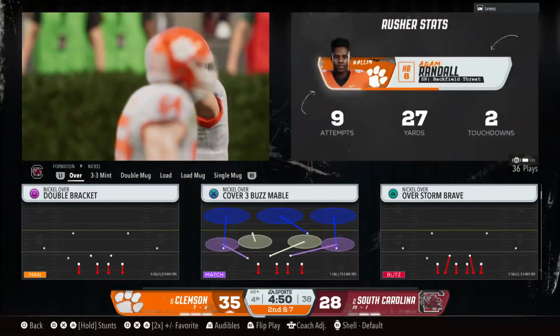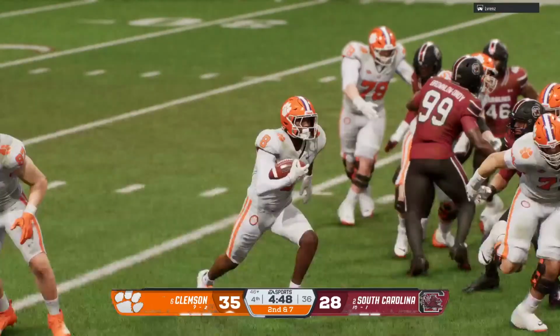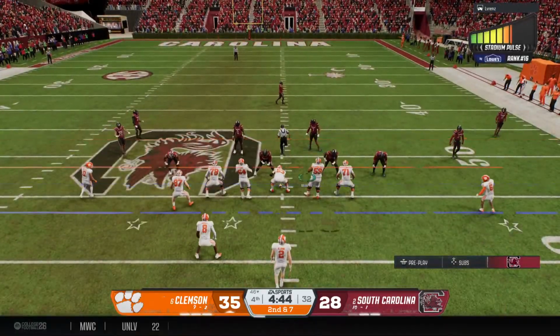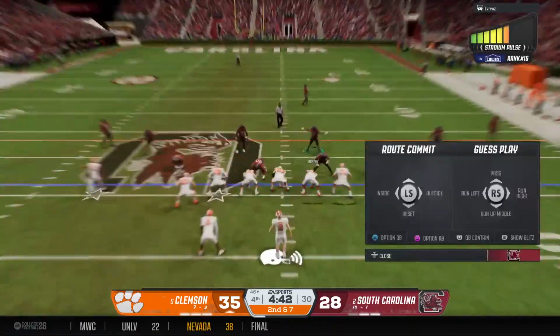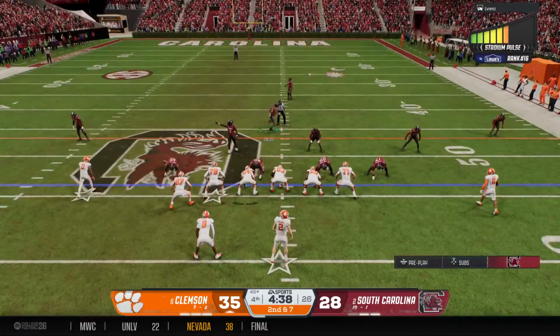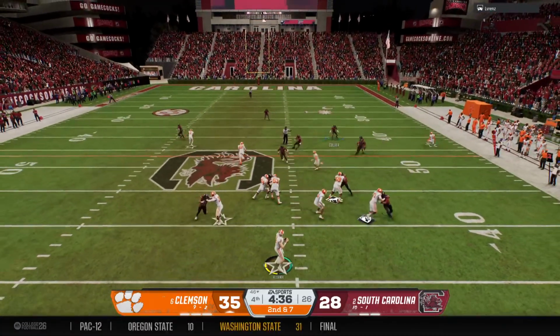Brings up a 2nd down and 7. Now I like the run play here. And offensively, at this point in the game, you want to remain in that attack mode first. So staying in bounds and working that clock. Quarterback looking to pass here on second down.